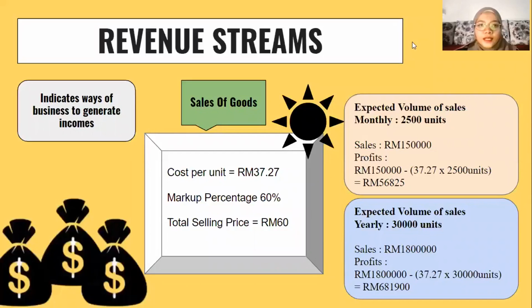Okay, last is about the revenue streams. Revenue stream is how we generate income for our business. So here are some of our strategies to gain income. The first is sales of goods. The cost per unit of our product is 37.27 ringgit Malaysia. So we will sell our product at a markup price of 60%. So our selling price is about 60 ringgit Malaysia.